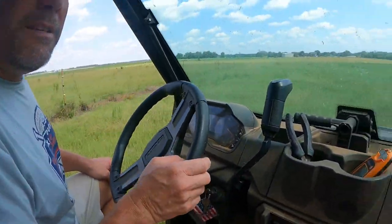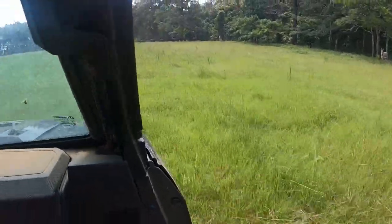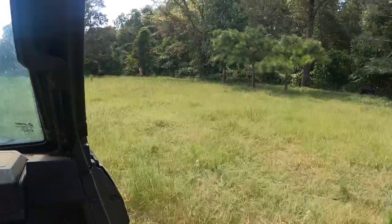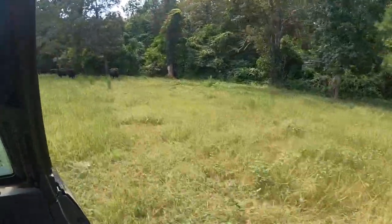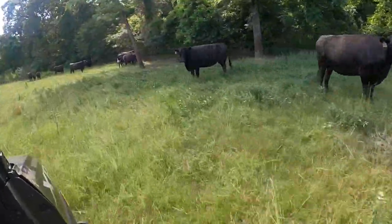Let's go back and see if this thing is... That one over here looks pretty fresh and new. Yeah, but it looks really tiny. Yeah. I wasn't even expecting her to have a calf.